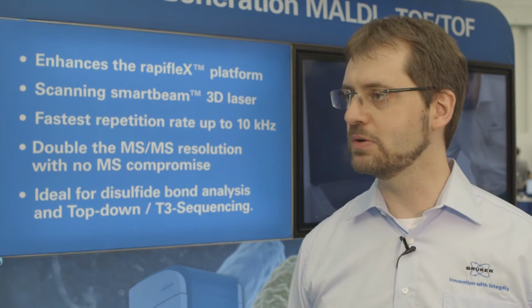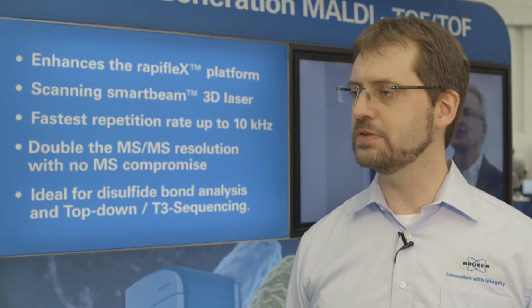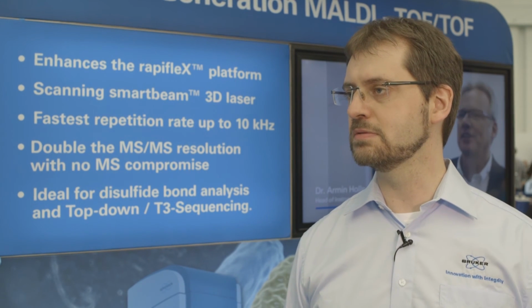This is the point where now our main focus is to identify assays where we can either be quicker or more successful than existing technology.